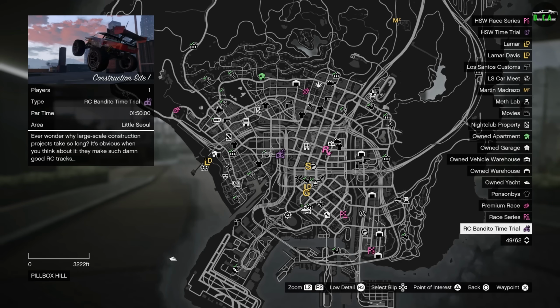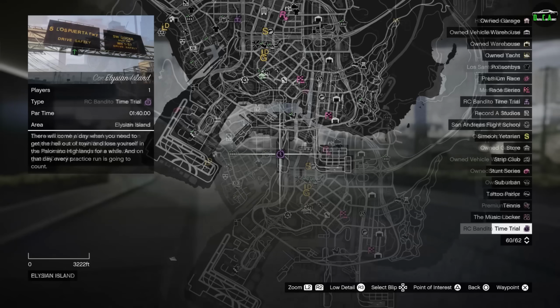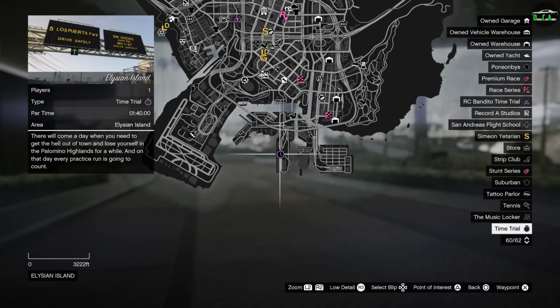And lastly, this week's RC Bandito time trial is Construction Site 1. This week's normal time trial is Elysian Island. I highly recommend a fast car such as the Pariah or the Italia GTO, or of course one of the HSW vehicles if you're on next gen.